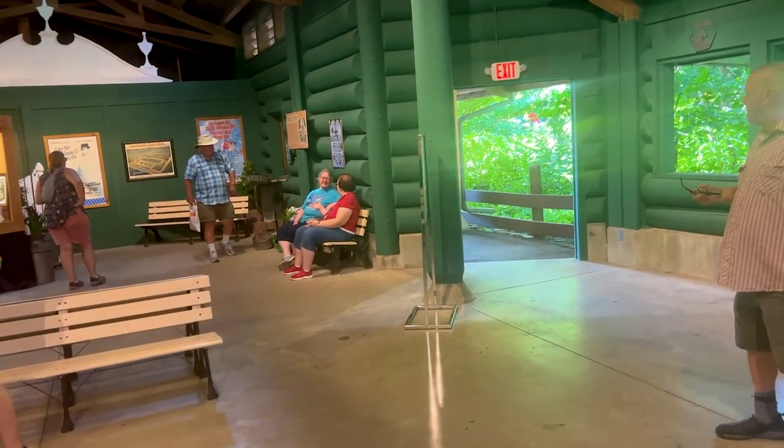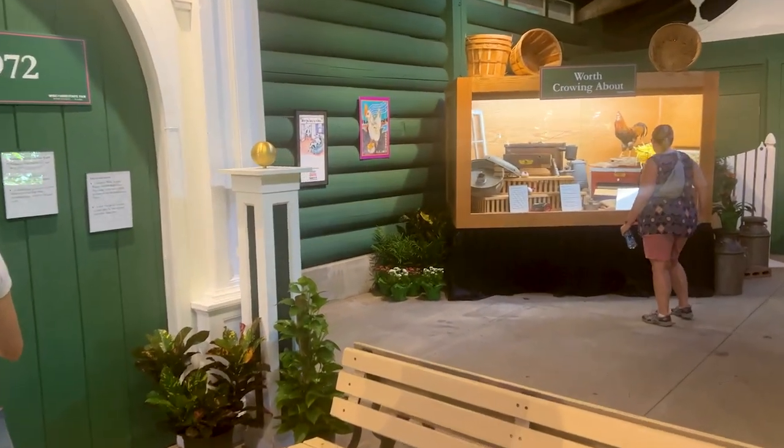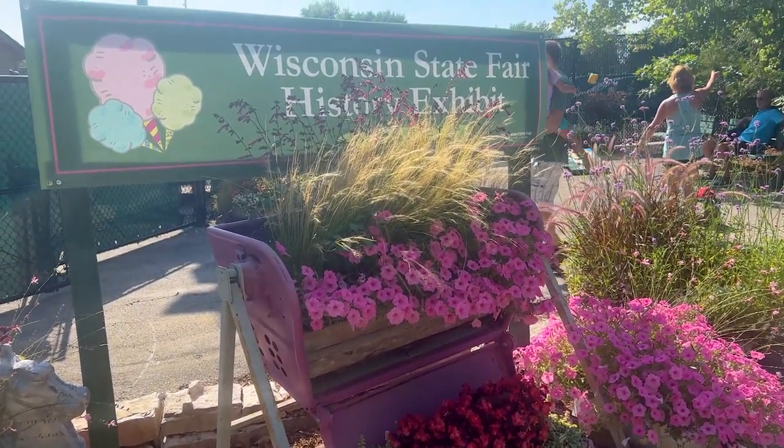And this fair does go back to 1851, I believe. So quite a bit of history. Look at this Ferris wheel car that's turned into a planter. That's a lot of fun.